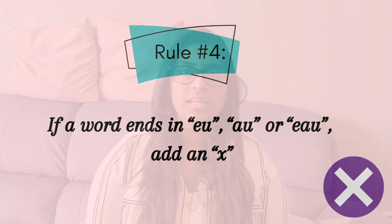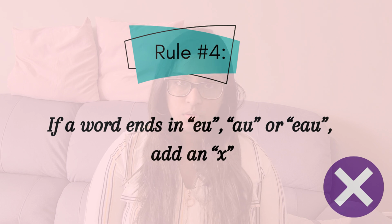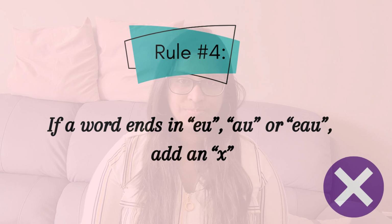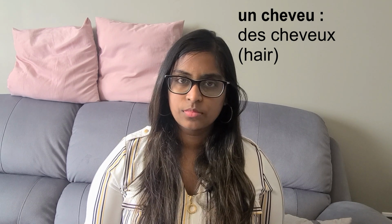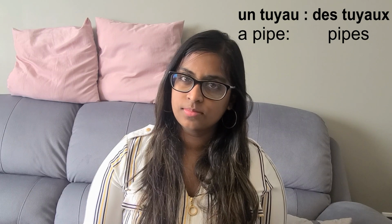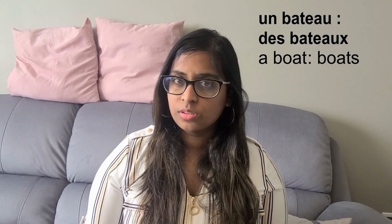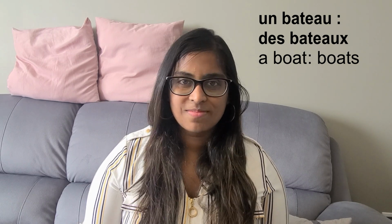Number 4, if a word ends in EU, AU, or EAU, we add an X to make the plural. For example, un cheveu, des cheveux, hair. Un tuyau, des tuyaux. A pipe, pipes. Un bateau, des bateaux. A boat, boats.